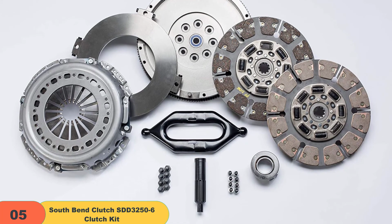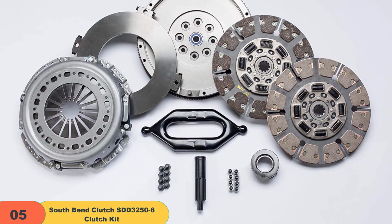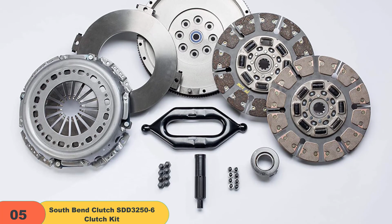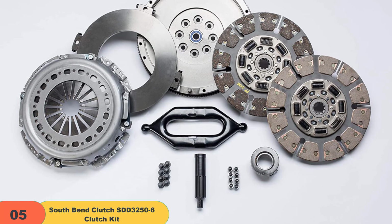The kit includes the required hardware and other essentials, making it a great choice for those with compatible Dodge Ram models 2000-2005. While the clutch does have some noise and doesn't make shifts quicker, it is still a great choice for those looking for a high-performance option.